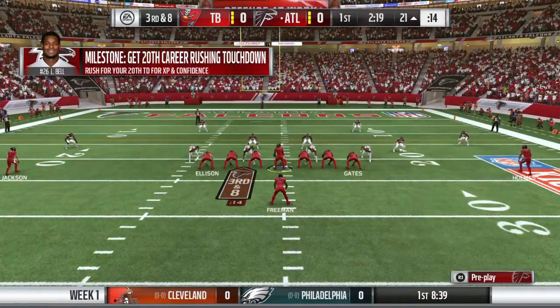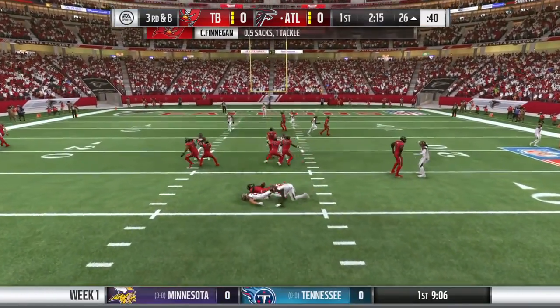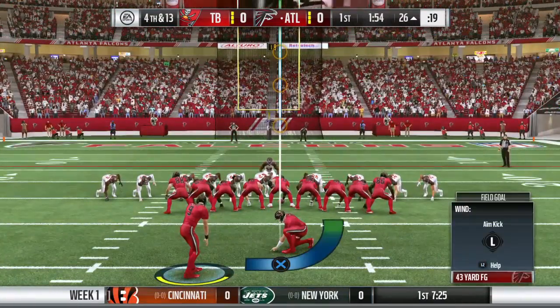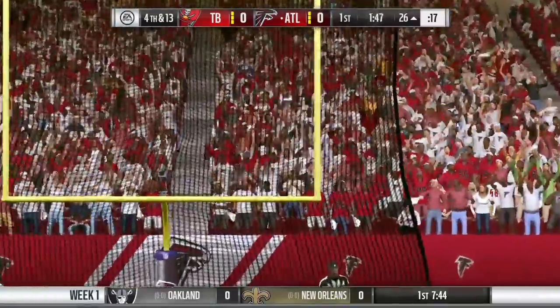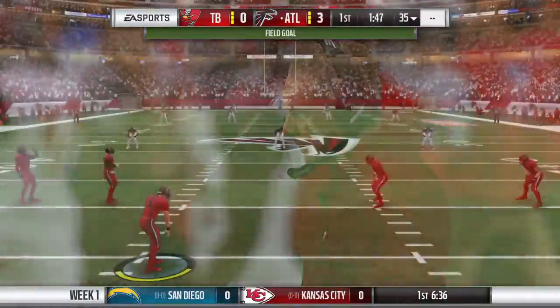He'll drop to throw. Under a heavy rush, and down he goes. The corner blitz pays off there as they sack him for a loss of 5. Now Justin Tucker's out to try the field goal. This a 43-yard attempt. And Tucker's kick right there. It's good. And the Falcons are out to a 3-0 advantage.